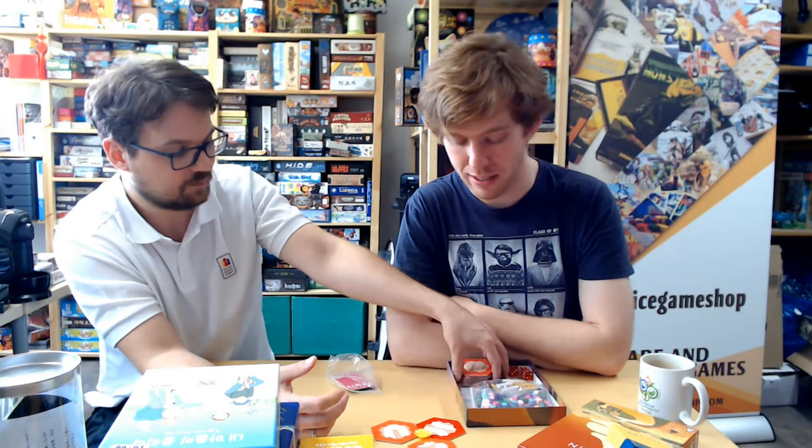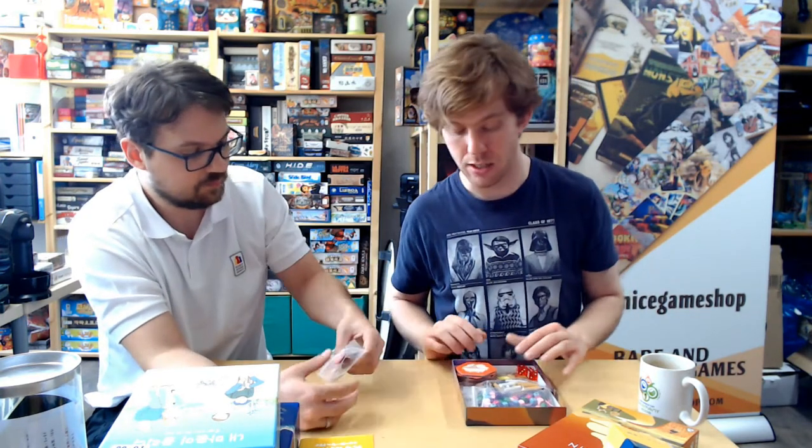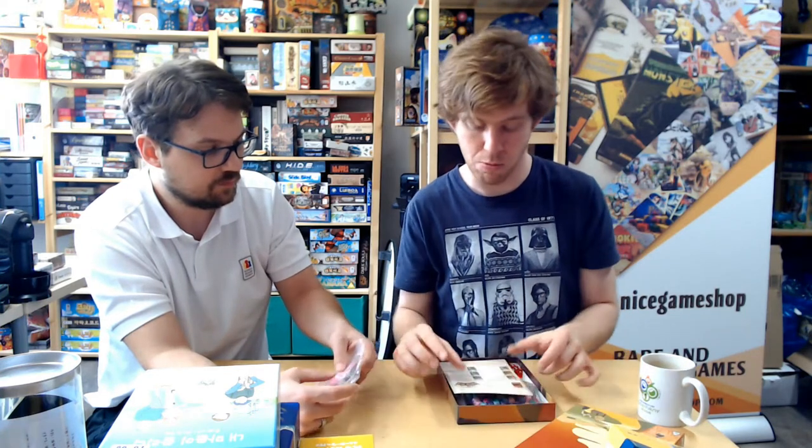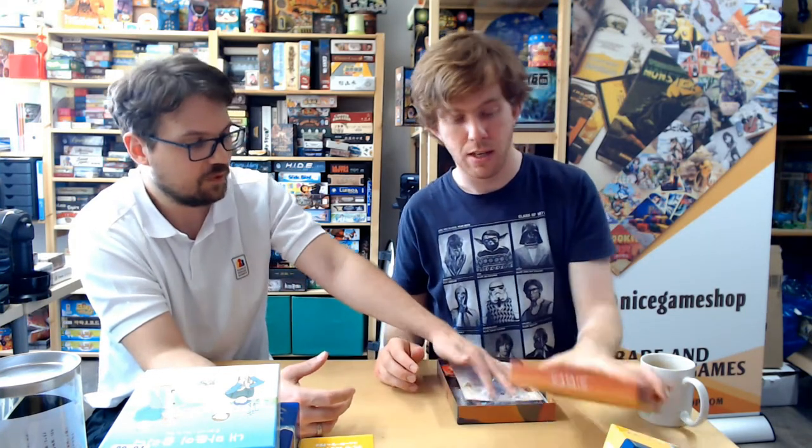They only have very limited copies. And as it often is the case with indie publishers at Game Market, they only print a few copies, maybe just 100 or 200, and if it's gone, it's gone. So I cannot guarantee that we will have this game in the shop. But this is Catan by Crab Games.